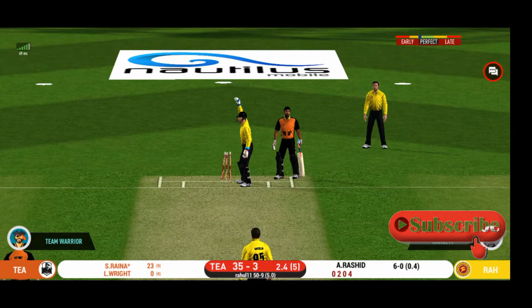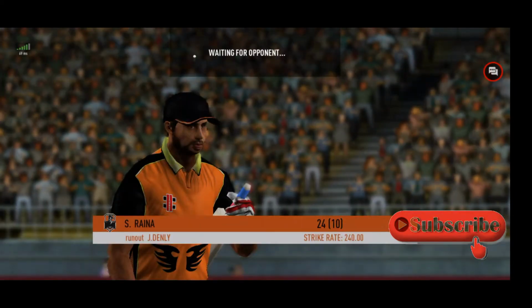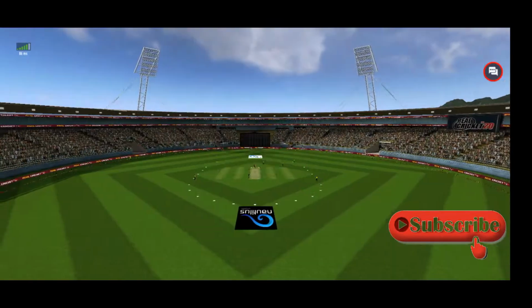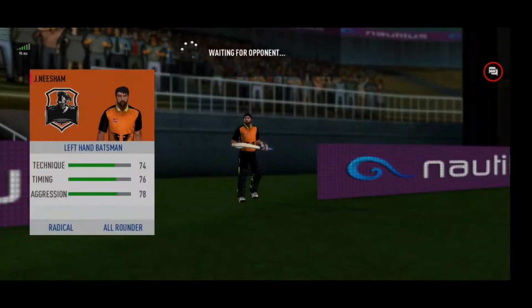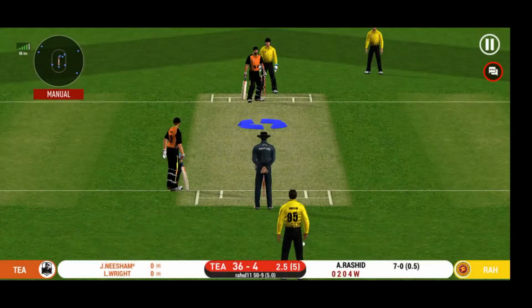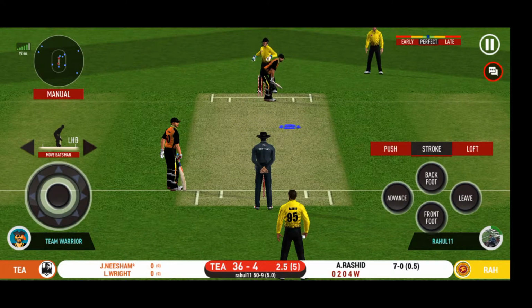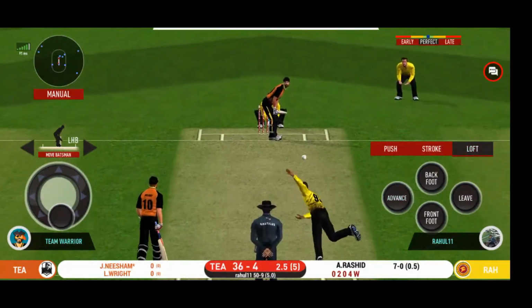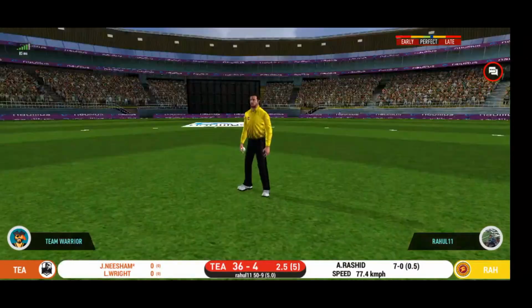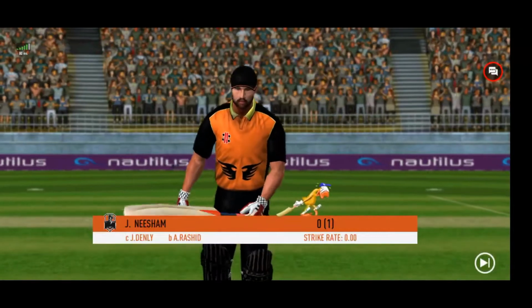Brilliant pickup and throw, and that looks out. Has to walk back to the pavilion. That was such a waste of a wicket. He drew the batsman into playing that shot and it took the edge. Smart piece of bowling.